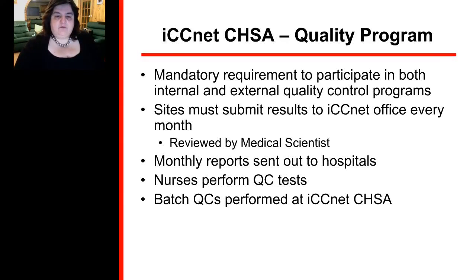We have a quality program throughout iCCnet. It's mandatory for the sites to participate in both the internal and external quality programs. When we first started, we were essentially an external provider. We were part of another health network, and we had to get the agreement from management before we started into the hospital with our program. These days, as I'll talk a bit about later, we're actually part of Country Health, so that makes it much easier. We come up with recommendations on how point of care should be run throughout the country, and those rules and regulations have to be followed across all our hospitals, and certainly participating in quality control programs is high on our list of what they have to do if they want to continue doing testing.